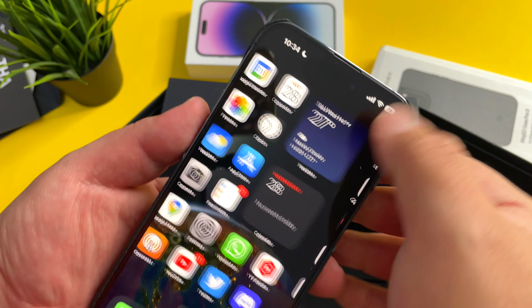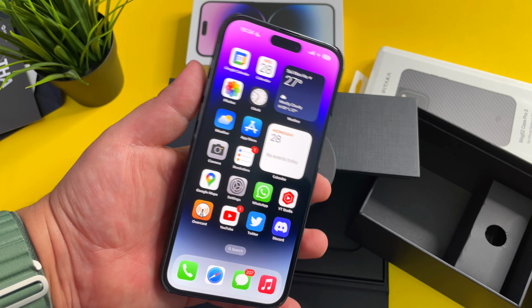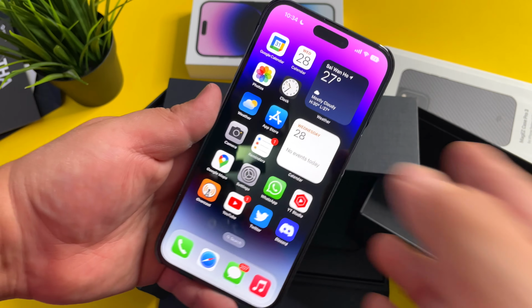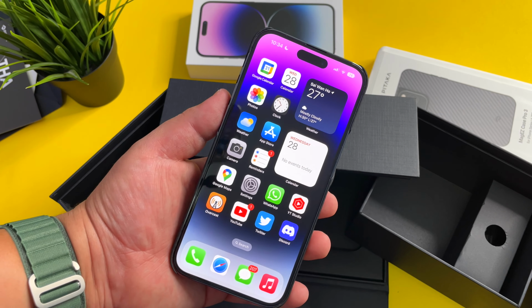I've enjoyed it a lot, and I know the Dynamic Island is not for everyone, but you know, I'm getting used to it. I really do love the features it enables. And in my opinion, it is definitely one of the coolest features of iPhone 14 Pro Max, along with being a more modern look for this phone as well.